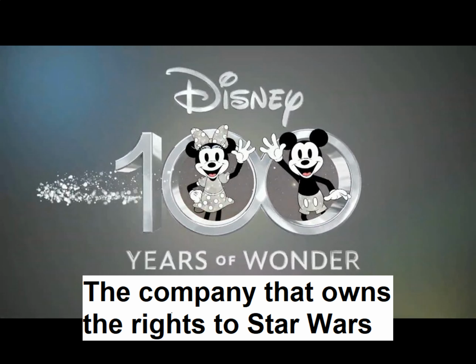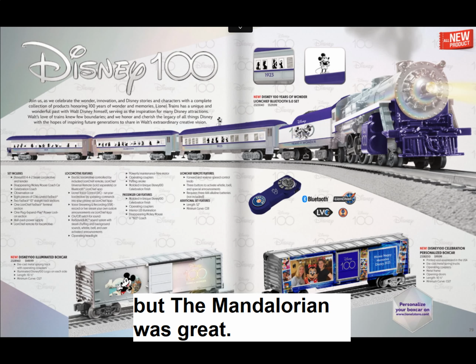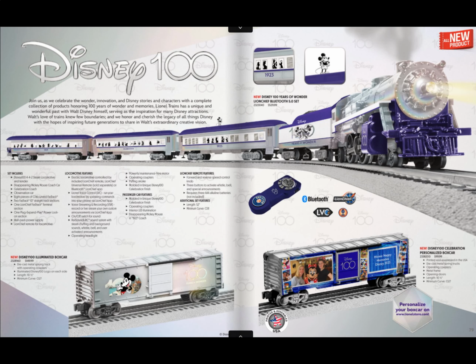Well, Disney is about to have its 100th anniversary, and Lionel plans to celebrate that. Lionel plans to release this Disney-themed starter set, which has some rainbow-reflective-like silver on it.